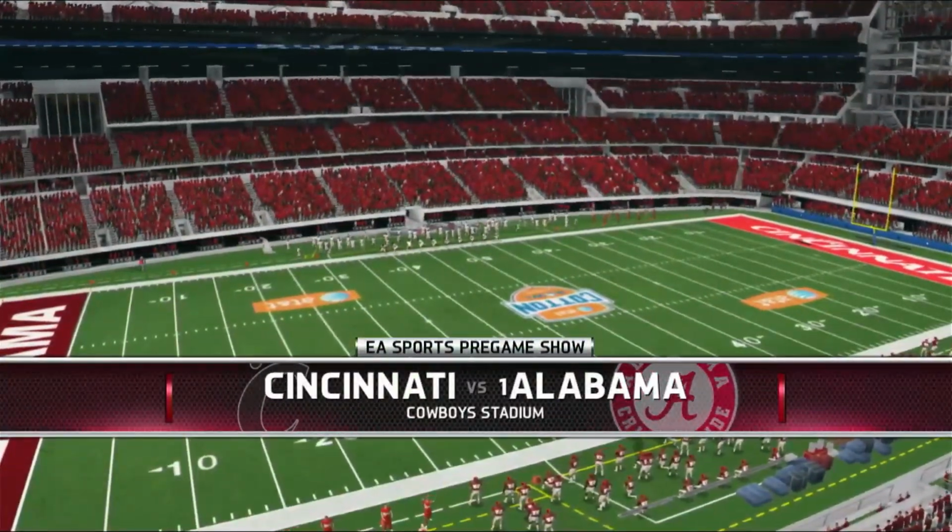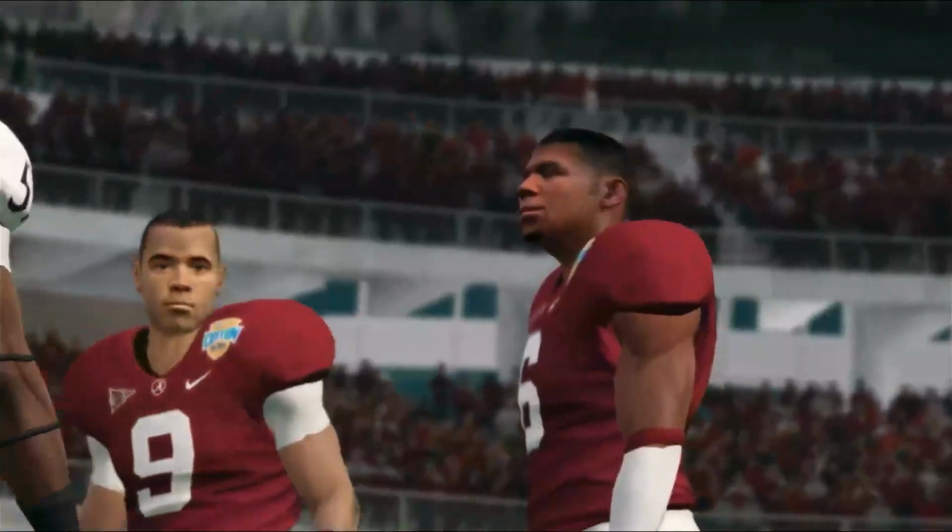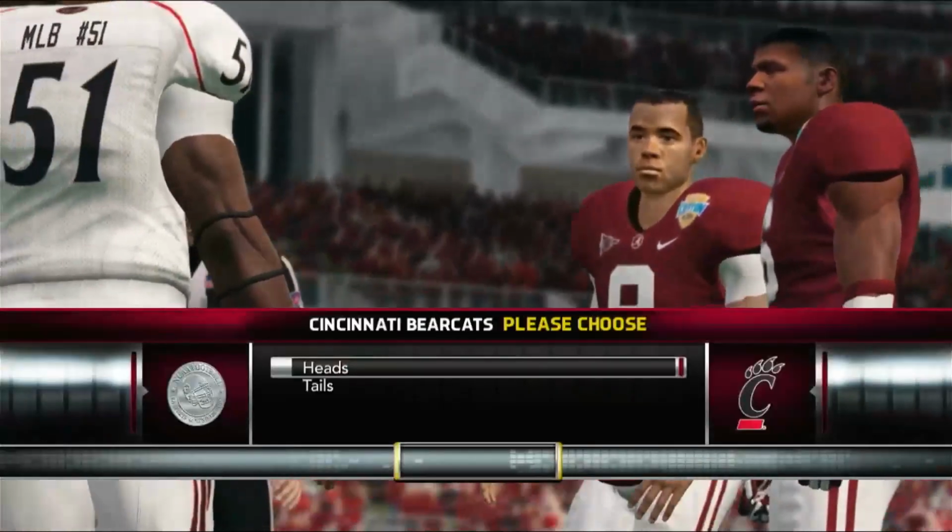Minute. We're just about set to kick off. And now we bring you the coin toss. And it's presented by Nissan. Innovation that excites.